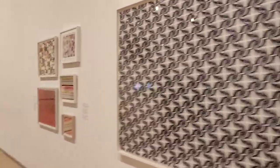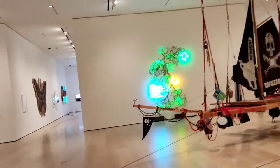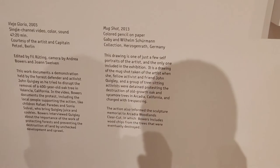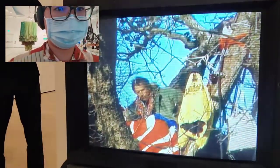Although not everything is feminist art. There's a different gallery part of the Hammer Museum, whatever I walked into. She looks like a psychopath. The mugshot. Yep, mugshot. Some guy hanging around the tree. I think this is about the connection with nature.